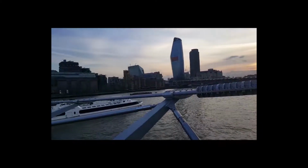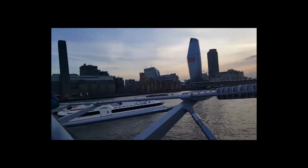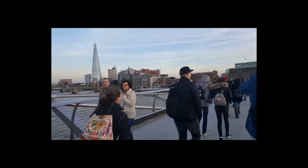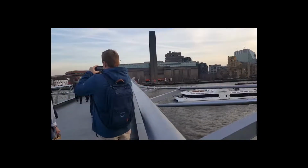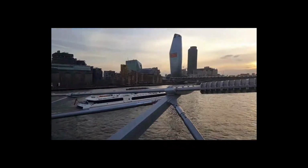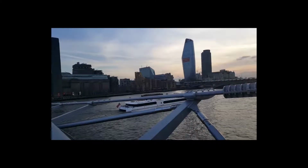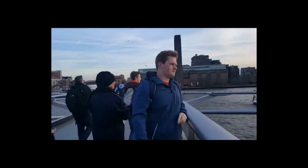From this angle you can kind of see all the modern changes that's happened on the South Bank in the last about 20 years. You can see the Shard, the bridge, Tate Modern. There's a bunch of new kind of Art Nouveau apartments being built. They're super modern.